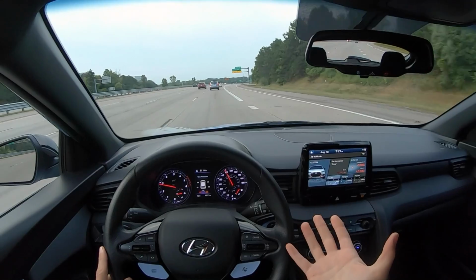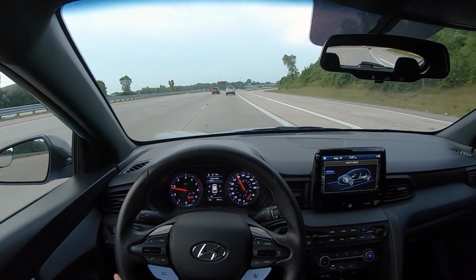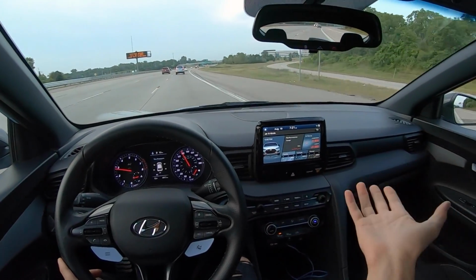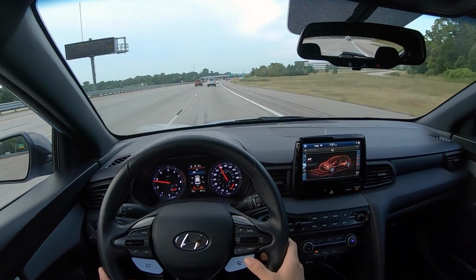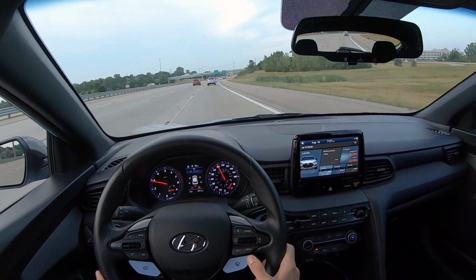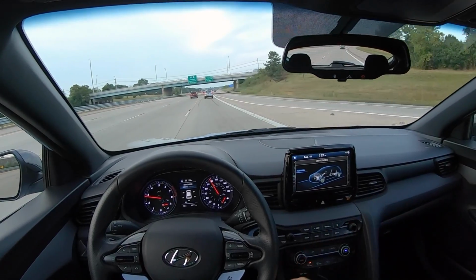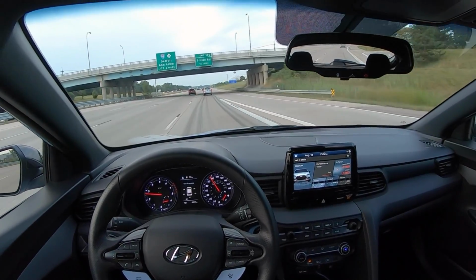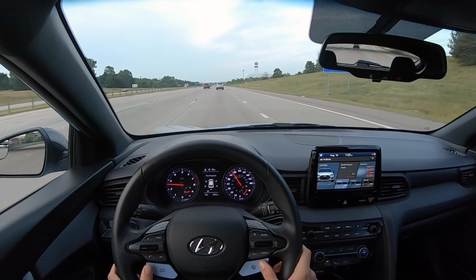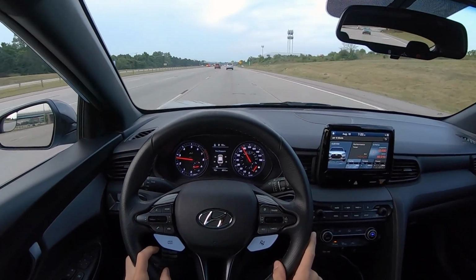So anyway, we're on the street. Enough about limit handling. Let's talk a little bit about what this thing is like to live with. So in normal mode on the highway, the exhaust is silent. There's no drone, there's no sound. You put it into N and you get a little bit of drone, a little bit of noise back there. You can kind of tune it according to your own levels of tolerance or your passengers' levels of tolerance, and it's a switch of a button. It's so easy to change these cars' drive modes.